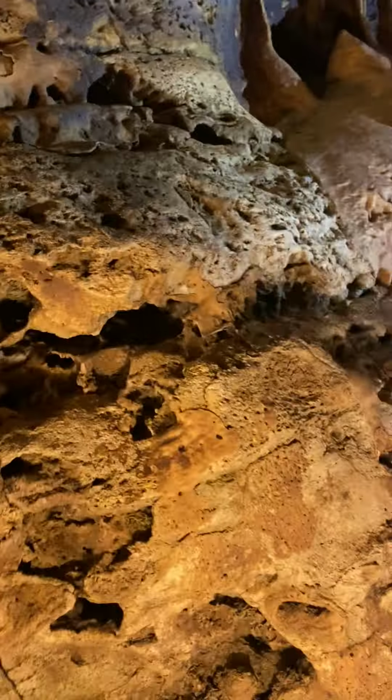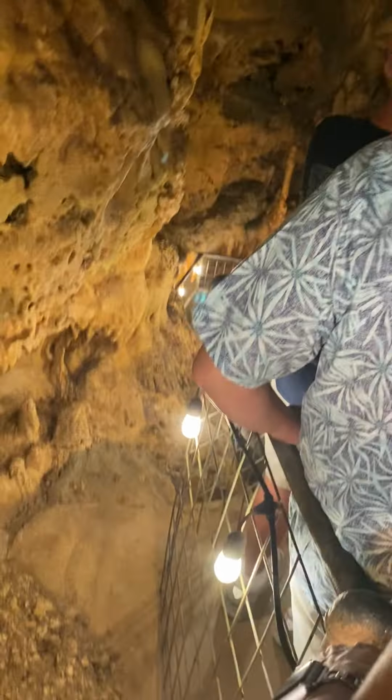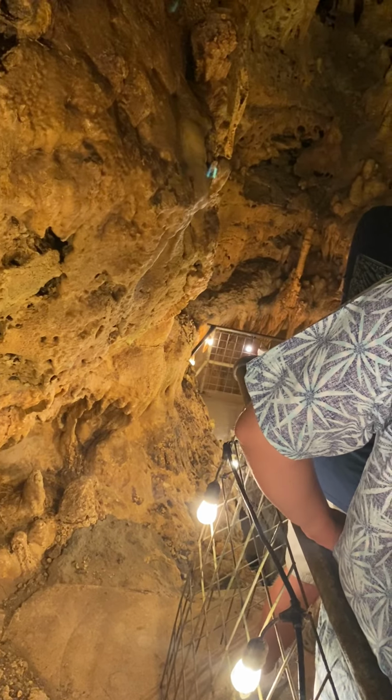Now I will point out that this is smoke damage that you see on the walls, but this is also what the cave will start to look like after many years of excessive touching. You can see it really discolors, smooths out, and loses a lot of its detail. So that's just a good example of why we keep our hands to ourselves in this cave. But the ranchers, of course, didn't know any of that back in the day, so they were probably getting it nice and smoky down here, crawling on all of the formations.